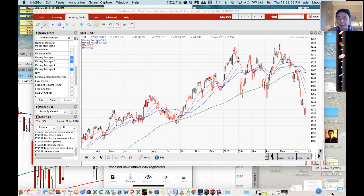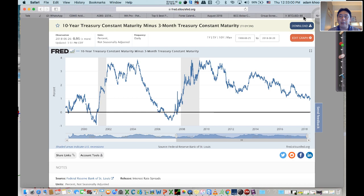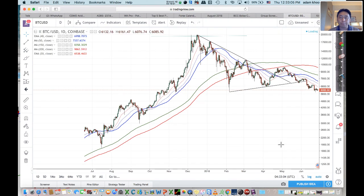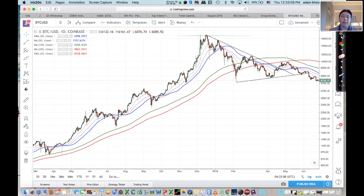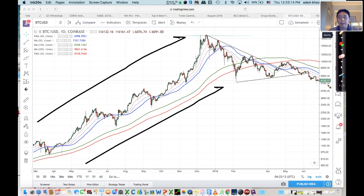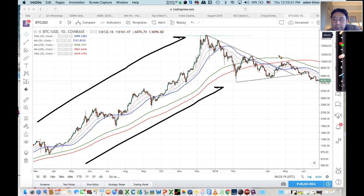Finally, let me just take a quick stab at Bitcoin because a couple of you here look at Bitcoin. I've already mentioned that it's been on a very strong downtrend since the beginning of March or April. You can see Bitcoin was on a strong uptrend over there, and over here this was the death cross, the 50 crossing below the 150 moving average. The 150 is sloping down, the 50 is sloping down, the 200 is sloping down. That was the last level of defense.